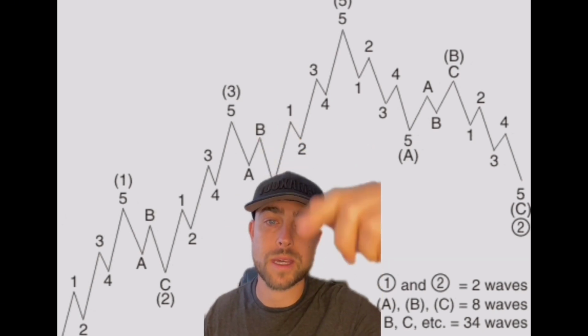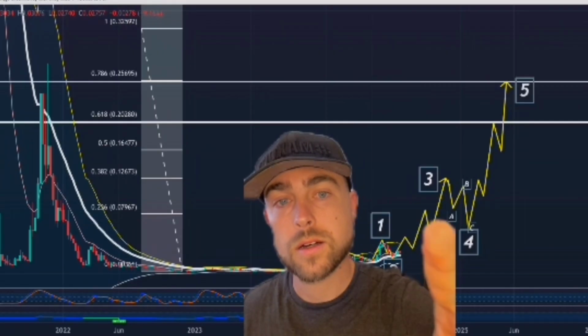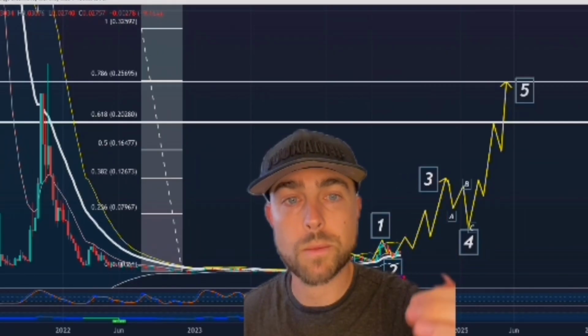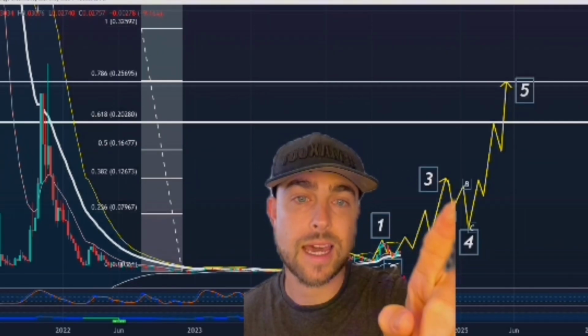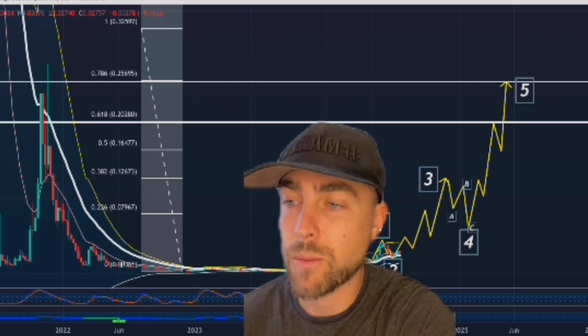And then I do think there'll be an ABC correction and we can dip down. So let's look at the chart again. So number 3 right here would be about 12 to 13 cents, ABC correction. Wave 4 could dip massively, right? I brought wave 4 down.